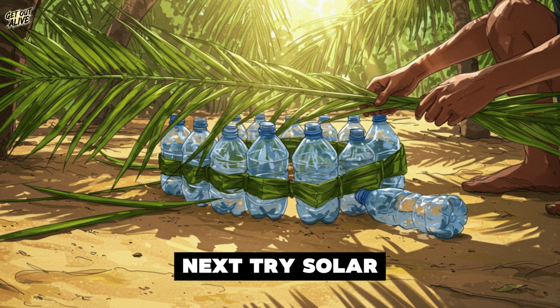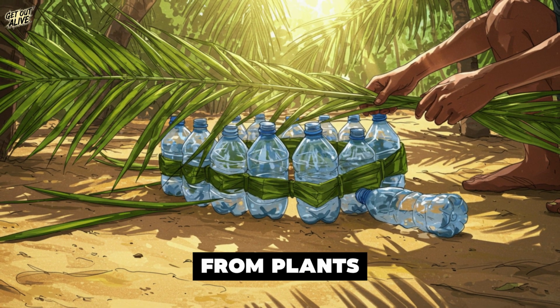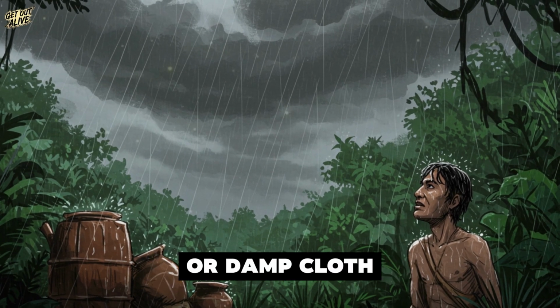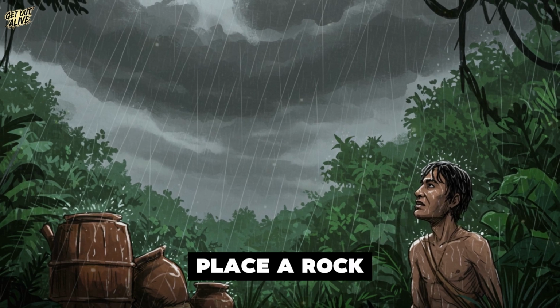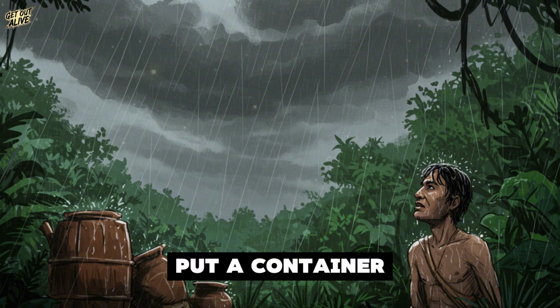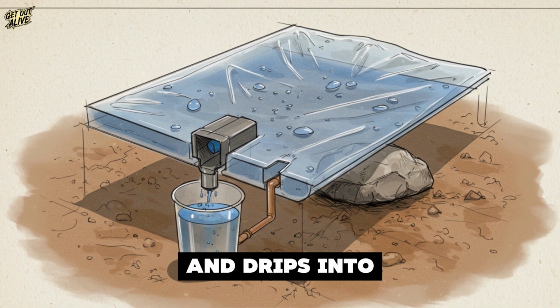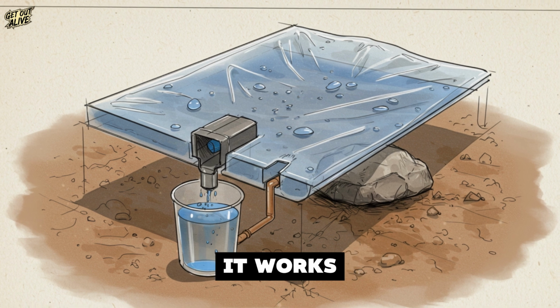Next, try solar stills, a survival trick that uses sunlight to pull moisture from plants or soil. Here's how. Dig a shallow hole. Place green leaves or damp cloth inside. Cover the hole with clear plastic or glass. Place a rock in the center to weigh it down. Put a container under the lowest point. During the day, water evaporates, condenses on the cover, and drips into the cup. It's slow, but it works.